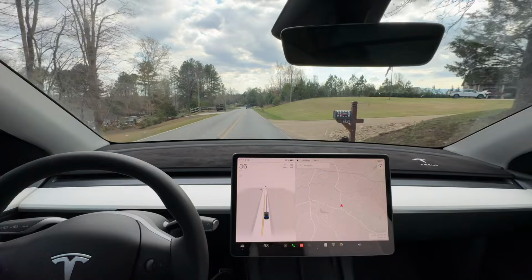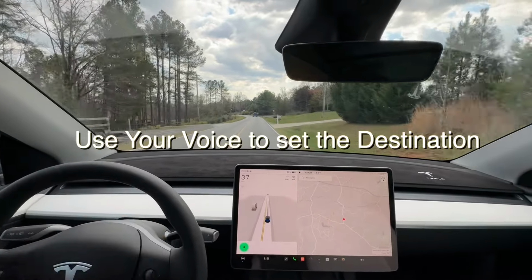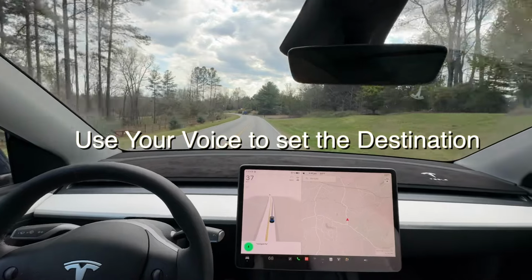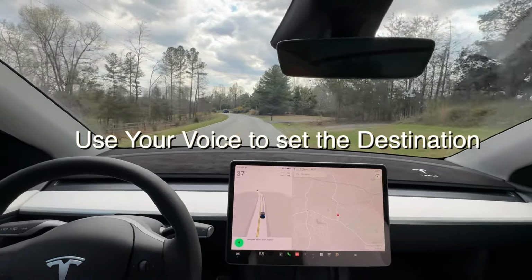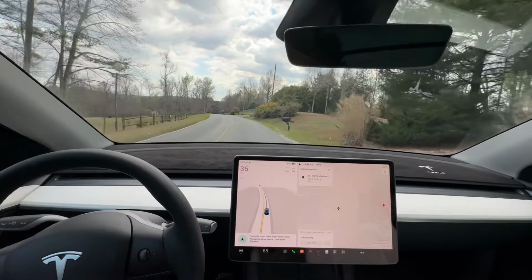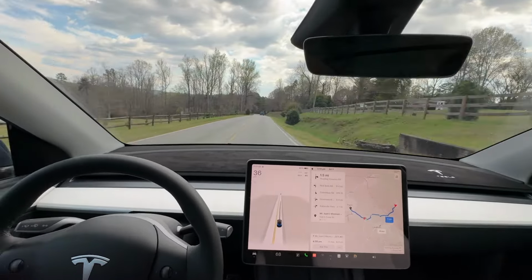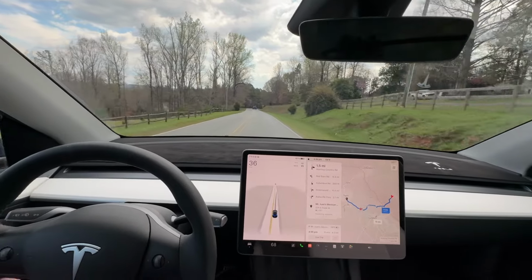What do you say we go have some Mexican food? Navigate to Mr. Juan's, Tryon, North Carolina. There you go. All right, let's head that way.